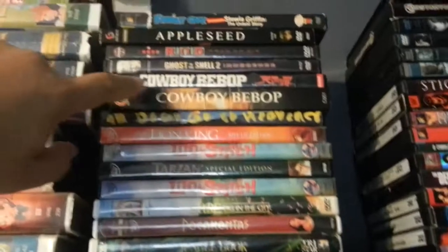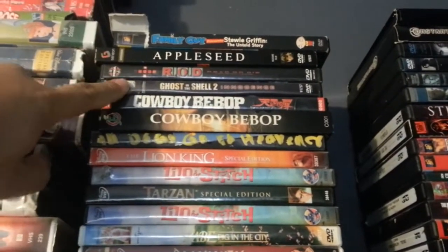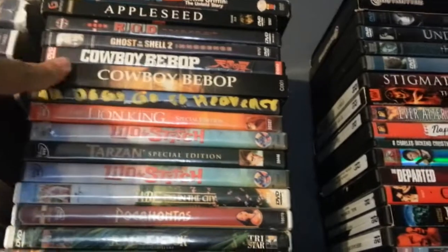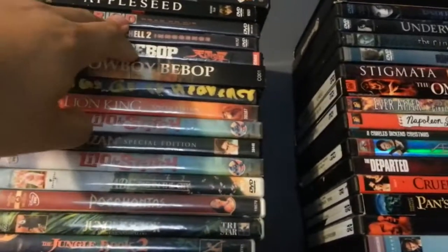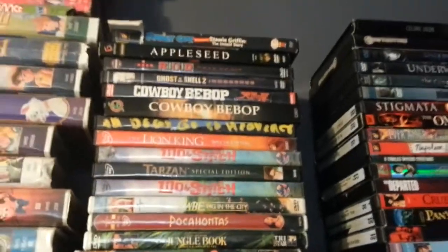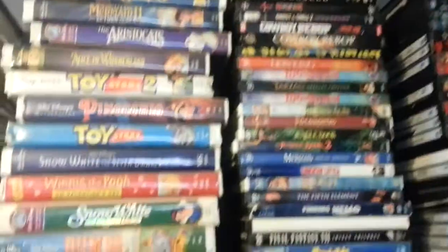And I've been getting into anime. So, Appleseed, Read or Die, Ghost in the Shell, Cowboy Bebop has to be one of the best. And hopefully I'll get that Fooly Cooly next. That thing is so sweet. Oh, and Trigun too.